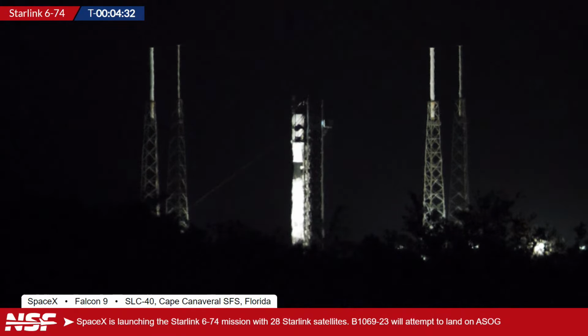Definitely, if you can get outside, if you're in any of those areas, definitely go outside and try to see Falcon 9 go, especially if you have a clear shot at maybe seeing its entry burn, because seeing a Falcon 9 entry burn at night is really, really, really cool.